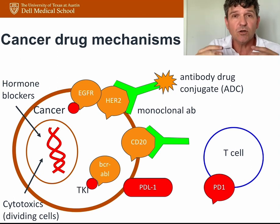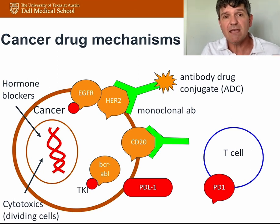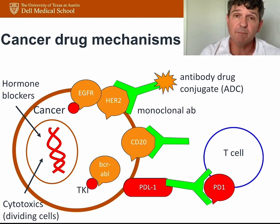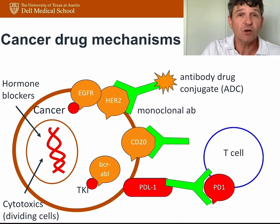These are called checkpoint inhibitors, because as the T cells move through this checkpoint process, the programmed death ligand turns them off if they're sensing self. What cancer cells learn to do is make this programmed death ligand, and it basically kills your T cells. So how are you going to block that pathway? Well, you can have a monoclonal antibody that sticks on PD-1 or PD-L1. These are now the most common drugs in cancer. Pembrolizumab or Keytruda, and nivolumab are some of the most common ones. They're PD-1 antibodies. There are also PD-L1 antibodies, but basically those are called checkpoint inhibitors.